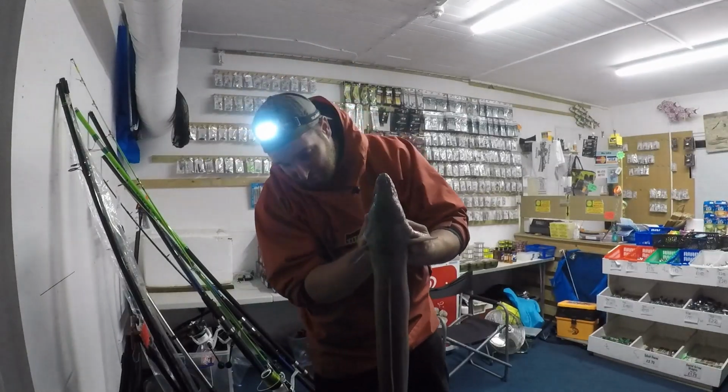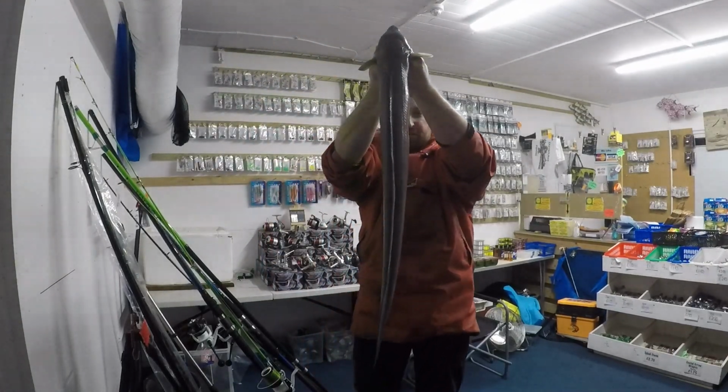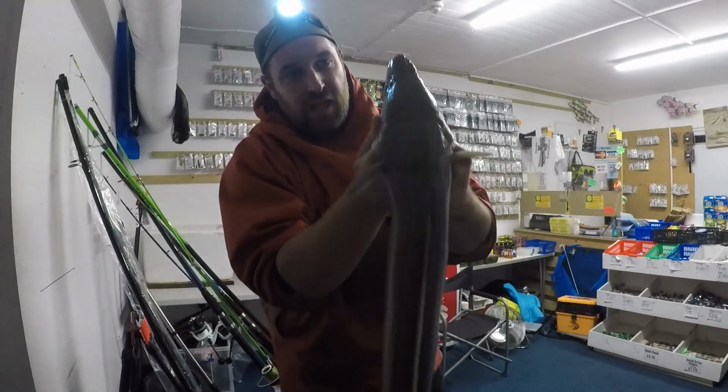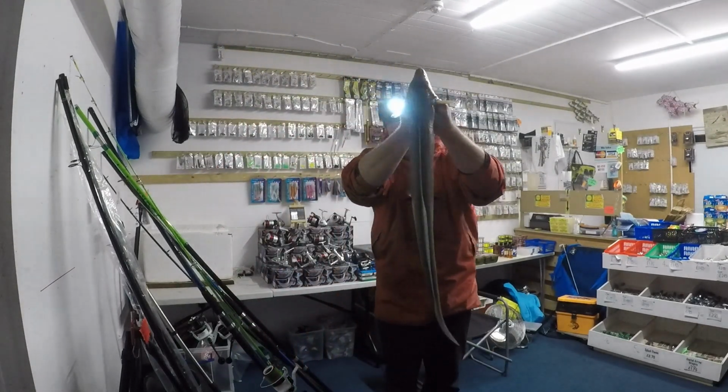Right guys, so probably the biggest conger to date actually. Absolutely fantastic fish, caught on a whole squid. There we go. Absolutely massive fish, this one.